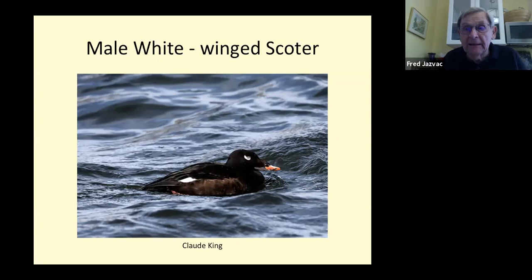The male black scoter is sometimes, this guy gets misidentified. I've seen him identified at least twice by very excellent birders, and it's because they didn't pick up the eye patch. And he was hiding this speculum here on us.